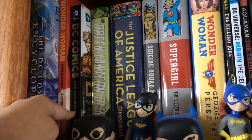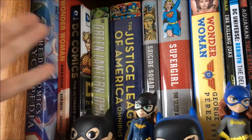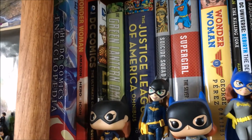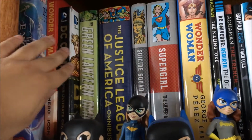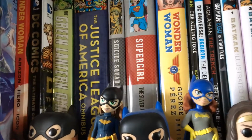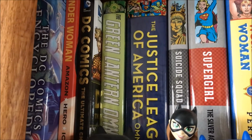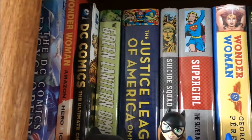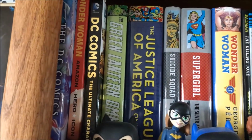Then you have DC Comics, The Ultimate Guide, which is more of a kid's book, really. But I only got it because it has some New 52 artwork and New 52 stuff in there, and it was pretty cheap. So, Green Lantern Omnibus, Volume 1. This is the first volume of the Green Lantern Omnibus. By John Broome, I think his name is. Typical Silver Age Green Lantern stuff. Justice League of America by Gardner Fox, the Silver Age stuff too.